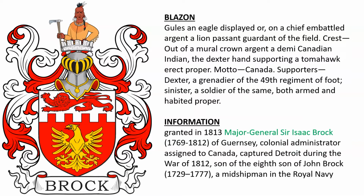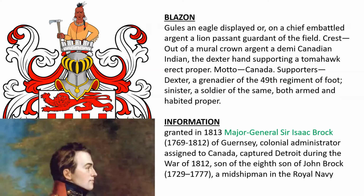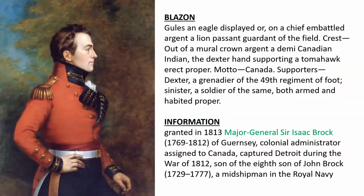Here we have a coat of arms granted in 1813 to Major General Sir Isaac Brock of Guernsey, a colonial administrator assigned to Canada who captured Detroit during the War of 1812, who we see here. He was the 8th son of John Brock, midshipman of the Royal Navy.